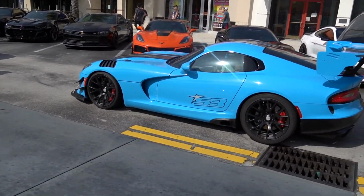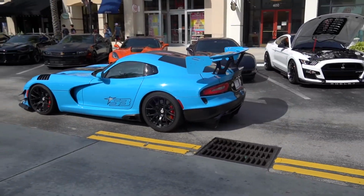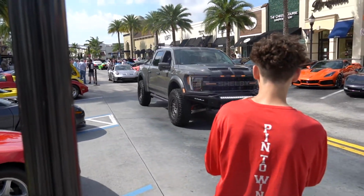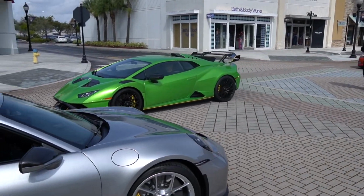As we're walking down the line here, checking out some of the cars, check out this Viper ACR. That is absolutely crazy. Check this out. We also got the new Shelby truck. I've yet to see one of these. We also got the STOs.